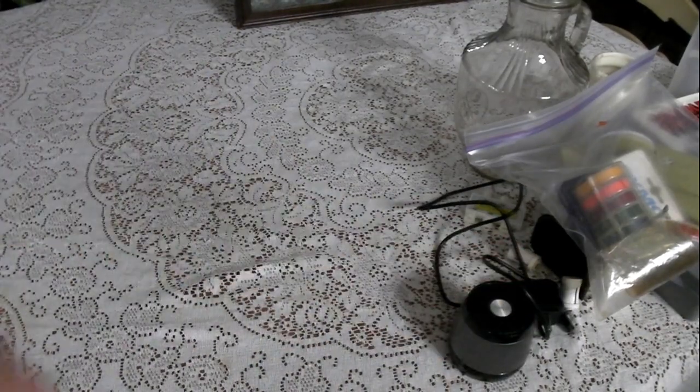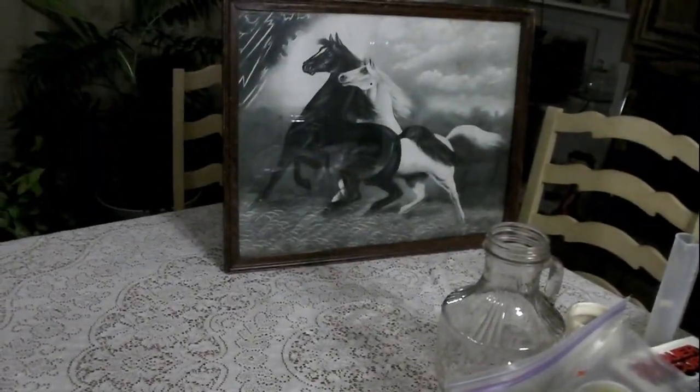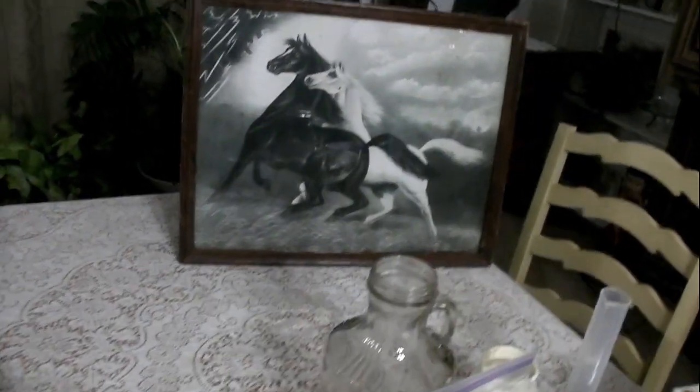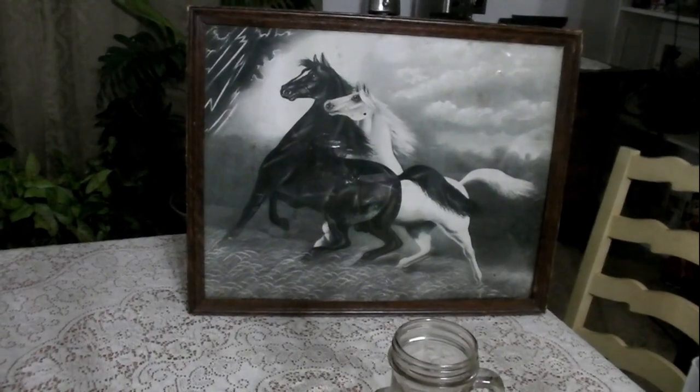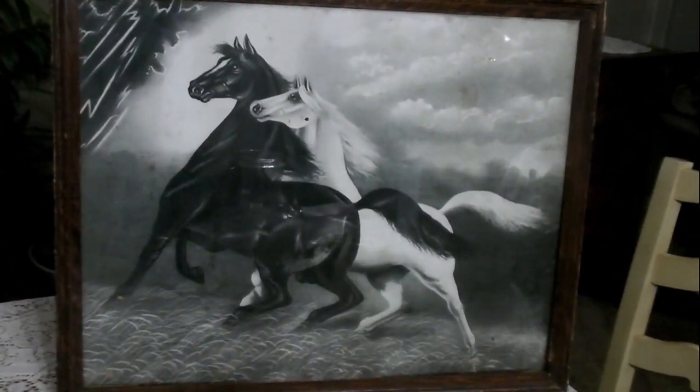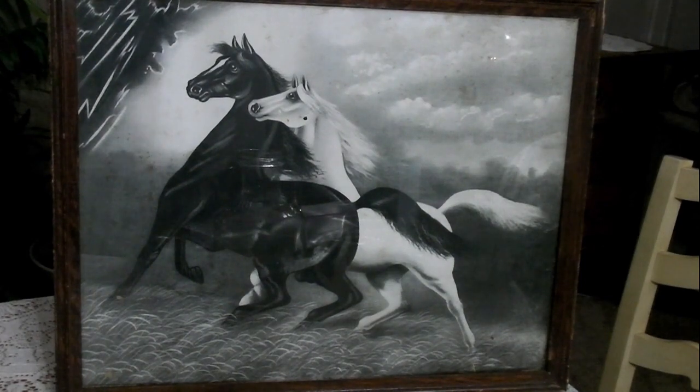Then we got the mother of all buys. This just kind of mesmerizes you, this picture. You look at it, you're like, that thing is old, ain't it? What is it called? Spirited Horses. That's called Spirited Horses. It's in the original frame, yep.